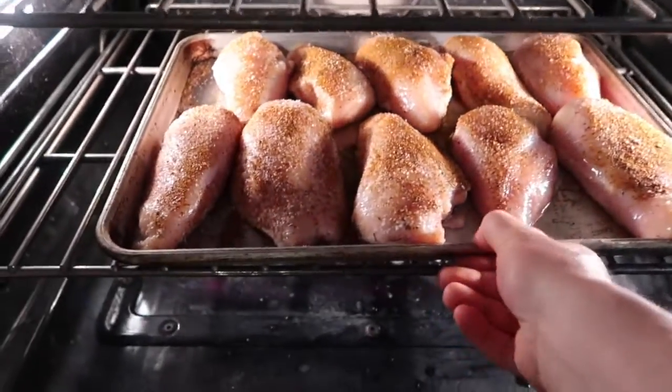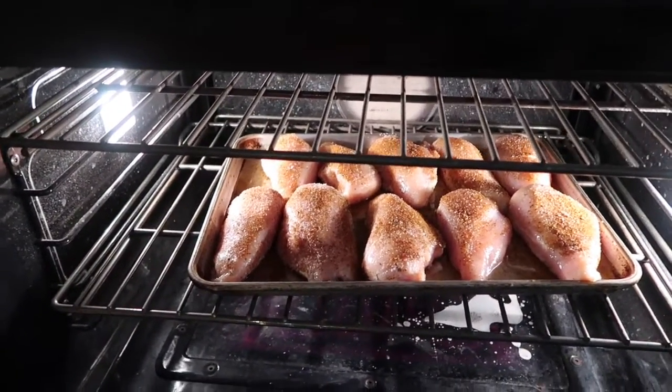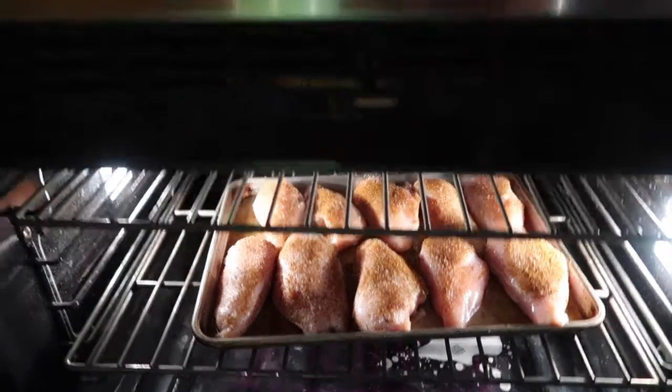Try not to spill it like I just did. That way it kind of also steams and braises them while it's cooking. It keeps it a little bit more moist and not dry. So there's that. I can't emphasize enough the importance of a kitchen thermometer.